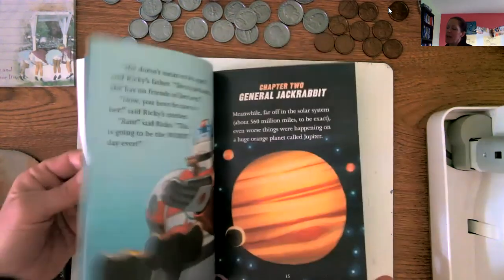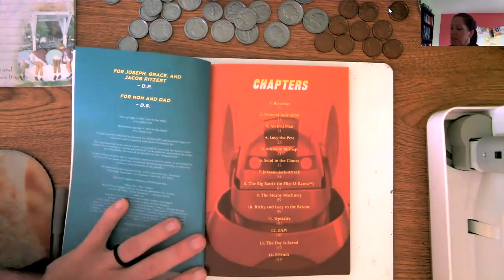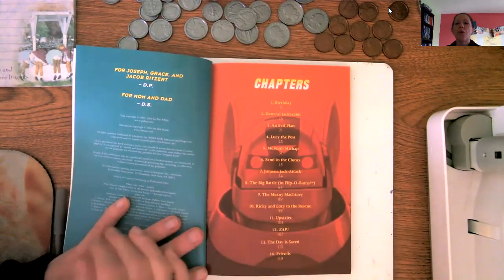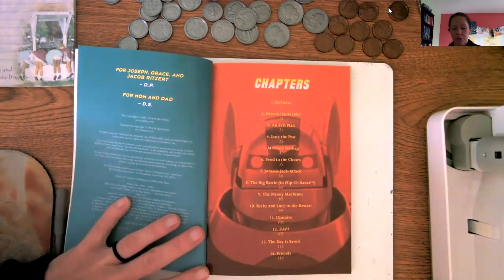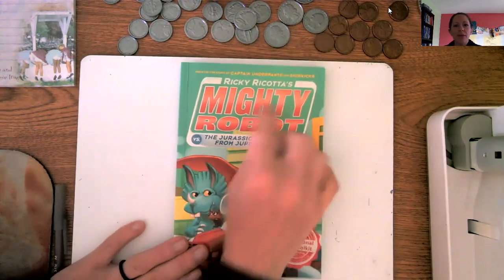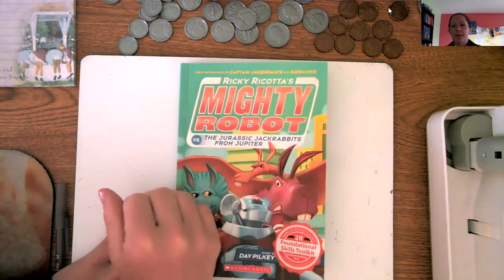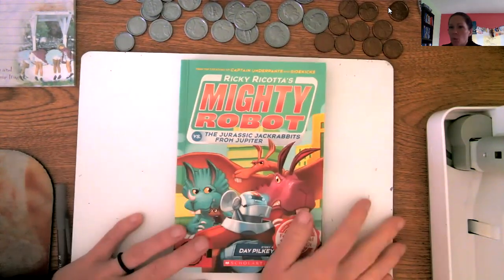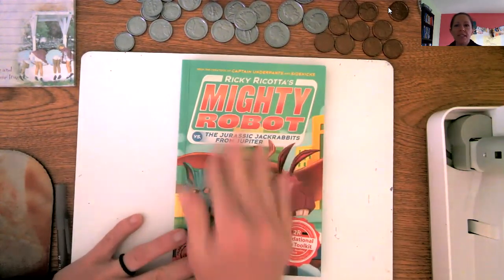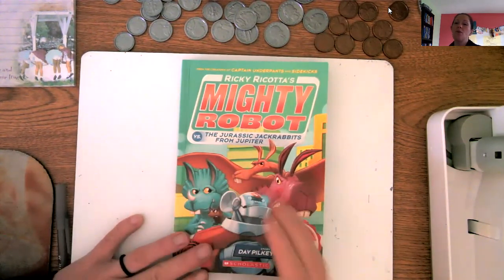Okay, so go back to the chapters. There are 14 short chapters. So this will be short, but again, as a 2R reader heading into white, you're going to start to read more and more longer chapter books. Also, like I said, this is a series. Ricky Ricotta's Mighty Robot is a series of books. Well, what is a series? We talked about series when we did our animal unit, and usually the series has the same character or characters. And usually the books follow one after another.